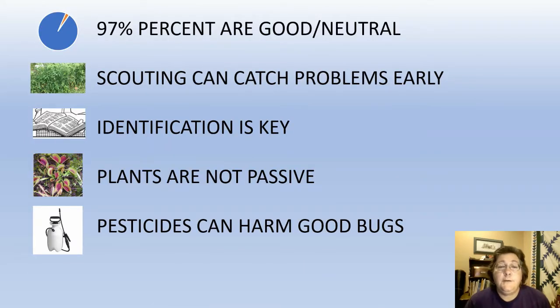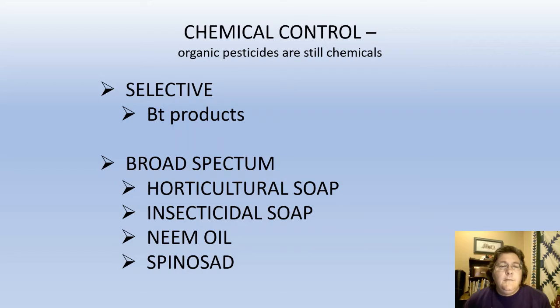One final note here is that pesticides can harm good bugs also. Most pesticides on the market today are broad spectrum, but if you can use something selective that only works on a particular type of insect, that's the best route to go.